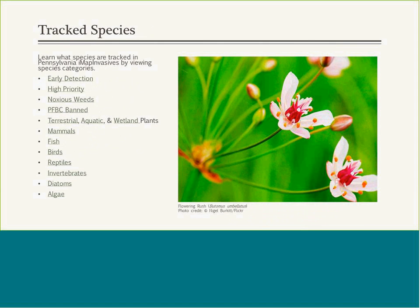This is a list of all of our tracked species that you can find on our website, and if you're wondering if we track something, this is a way to find out. We have groups of species under categories called early detection, high priority, noxious weeds, and Pennsylvania Fish and Boat Commission banned species. These help to better define why some species are a little bit more important to try to track and control.